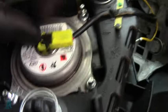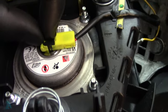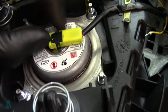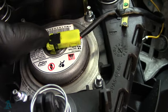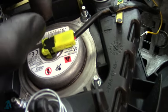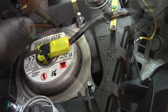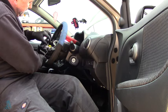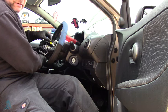So this grey bit is a lock tab. So what we need to do is come in here, just behind it. Instructions say use a flat blade screwdriver with a piece of tape around it. So pop that in there and lift up that black tab, and then that should release this from the airbag module. So get in behind it. There we go, that's popped up. And that comes straight out like that.